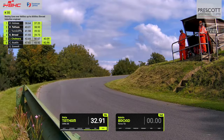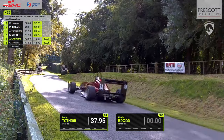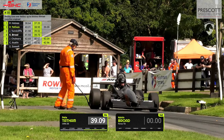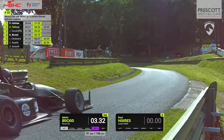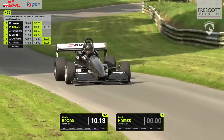I've got Kelvin Broad of the Force TA on the line. Pete's going very well so far in this run. It's going to be a 39.09, very close to his previous time of 38.93 earlier this morning. Calvin Rowe just left the line at 2.1 of the 64, 91 miles an hour under the bridge.